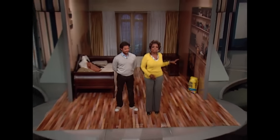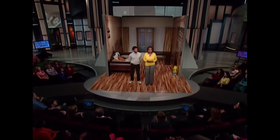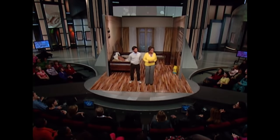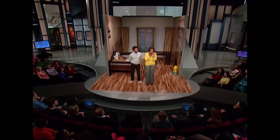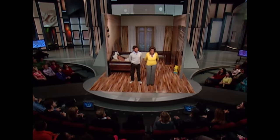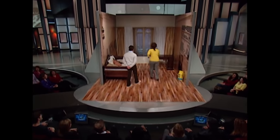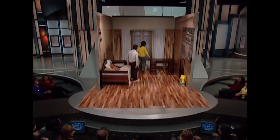Okay. Joe, pull wide. Let's get a wide shot here. Here's the deal. Nate and I are standing in a replica of my first guest's 250. Not 250,000, not 25,000, not 2,000, but 250 square foot apartment. This is it. This is it.